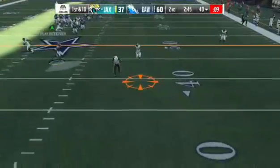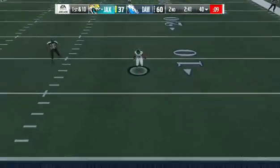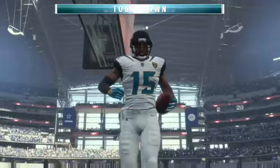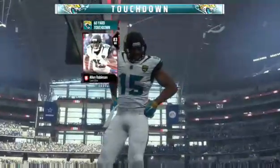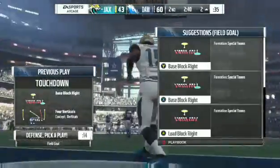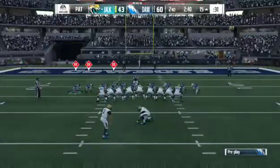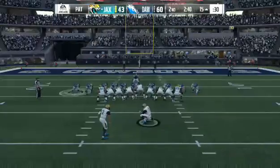Bortles now on first down. Throw left side, complete. That's Robinson. And he takes it in. Touchdown, Jacksonville. Allen Robinson on his way to a monster game. Three first half touchdowns. And the Jaguars get a score closer.